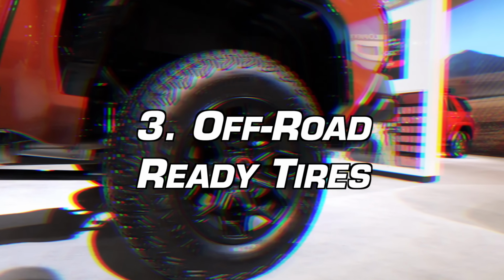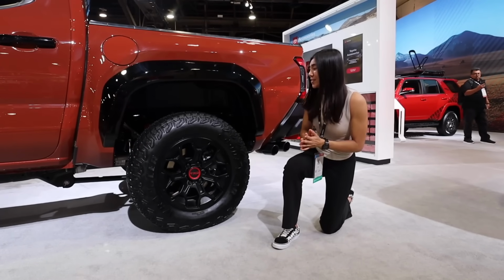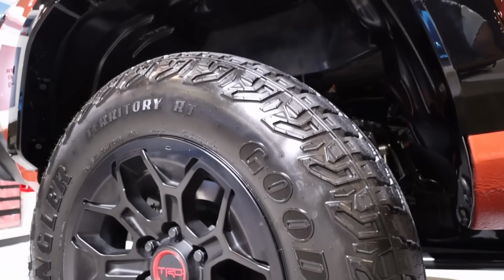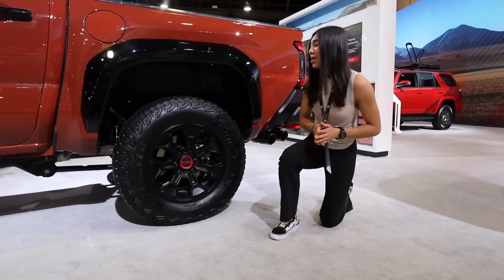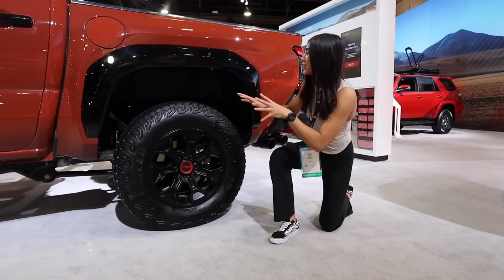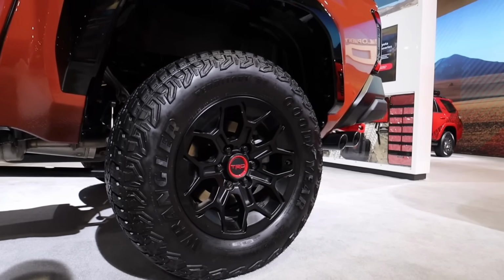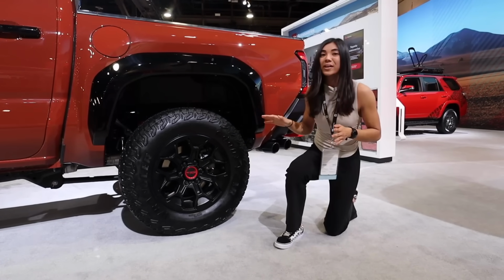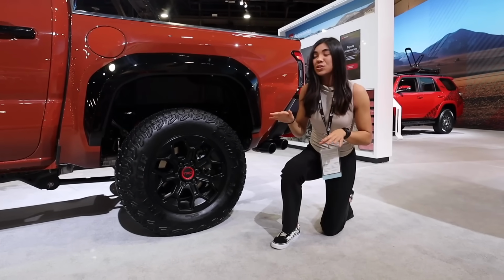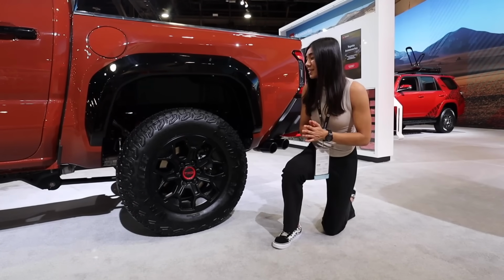On this TRD Pro, you do get an increased tire size compared to the previous generation. Specifically here, we have the Goodyear Wrangler Territories in the size 265/70 R18. You can see they've adapted the wheel wells as well, so you've got a lot of room to fit a pretty big tire. If you put the size in the tire calculator, I think it is around a 32, almost a 33-inch tire, which is pretty significant.